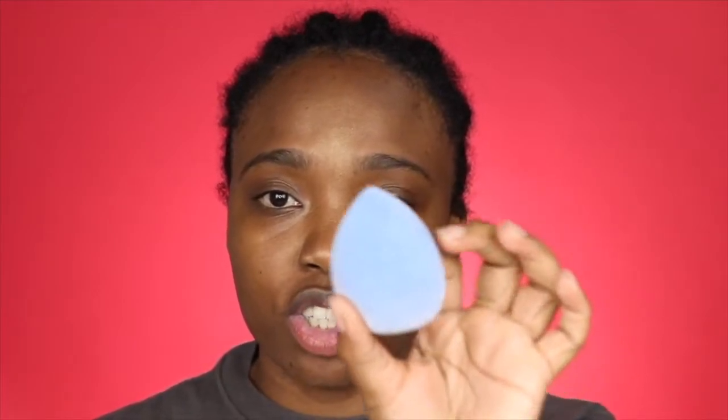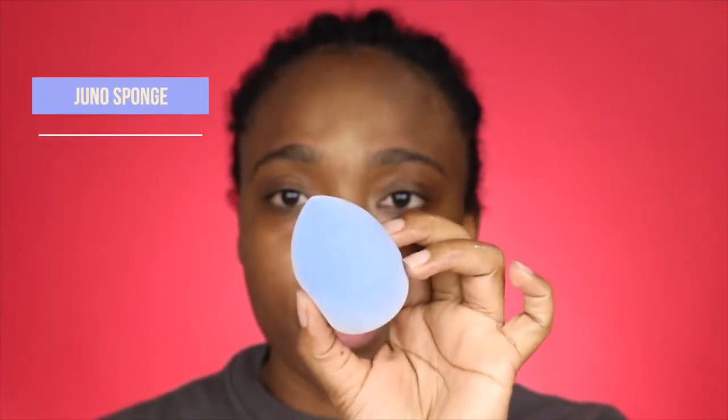Now it's foundation time. I like to put on my foundation with a sponge. I use the Juno sponge. Love this. It doesn't soak up a lot of product. It's really, really cool. It just puts the makeup on really, really good. And for my foundation, damn, I took the cover off.